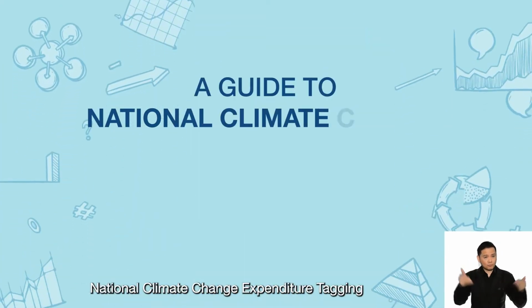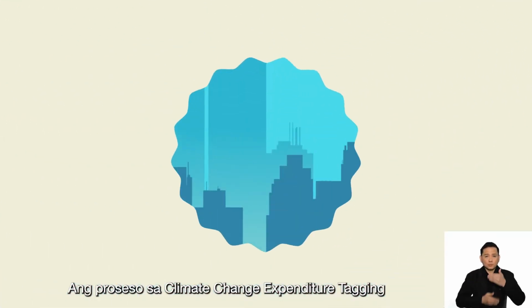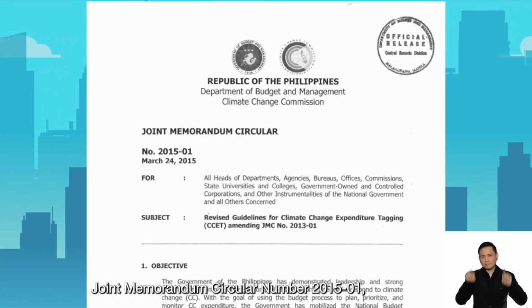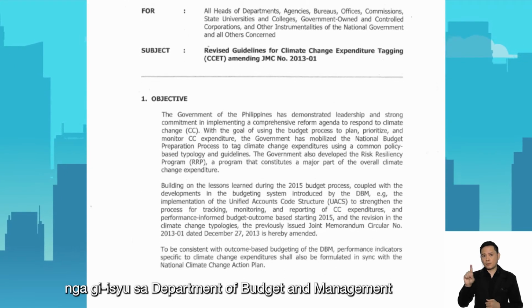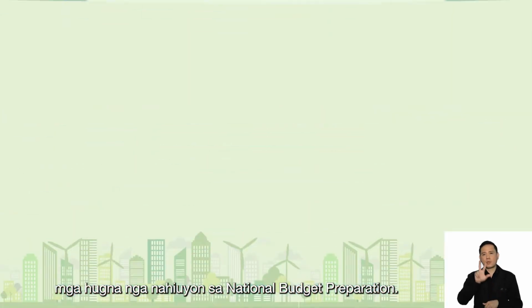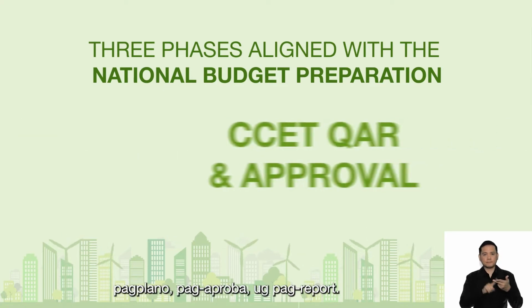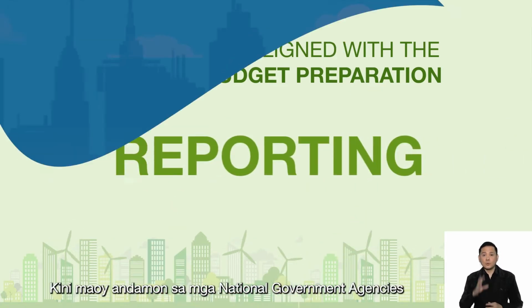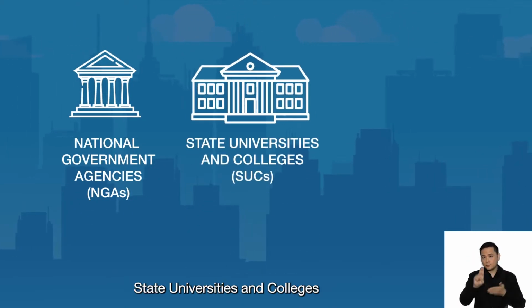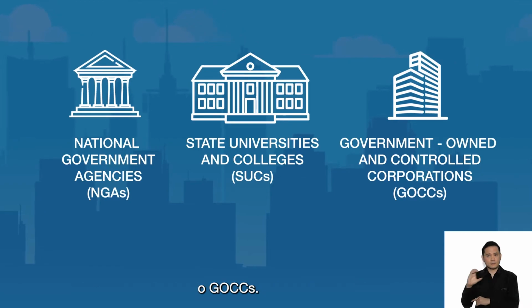Introducing a Guide to National Climate Change Expenditure Tagging, or NCCET. The process of climate change expenditure tagging at the national level is guided by the Joint Memorandum Circular Number 2015-01, issued by the Department of Budget and Management and the Climate Change Commission, which consists of 3 phases aligned with the national budget preparation: planning and programming, approving, and reporting. This is to be prepared by the national government agencies, or NGAs, state universities and colleges, or SUCs, and government-owned and controlled corporations, or GOCCs.